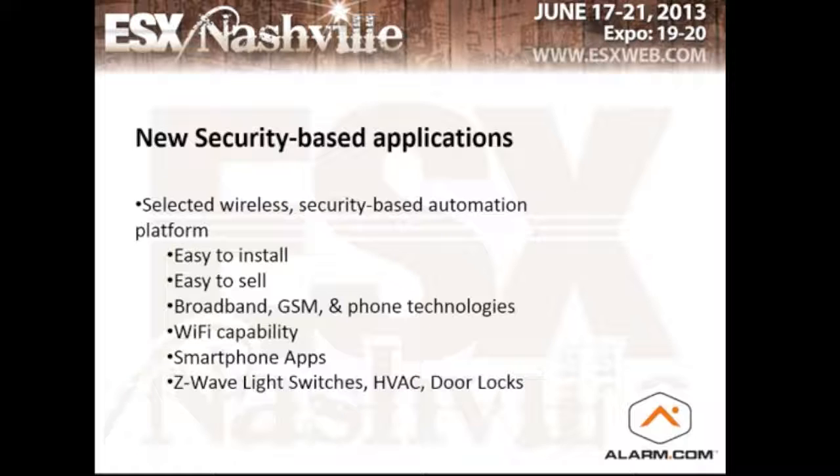So it obviously supports smartphone apps. And it has Z-Wave, so we can do light switches, thermostats, door locks, and any other thing that they come out with on that platform. So that was one of the things that we looked at to address that. And we're not promoting any different product lines, but I'm a Honeywell dealer. They have a wireless product that's standalone, and then we also have a hardwired hybrid product that we can take from my existing account and upgrade. So that's kind of the path we chose.